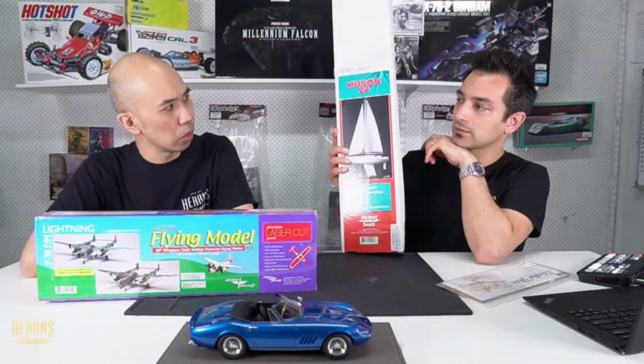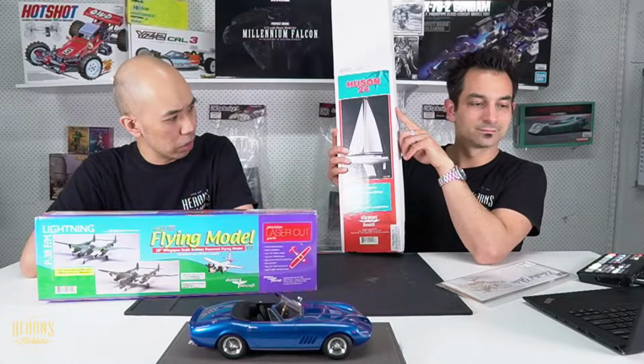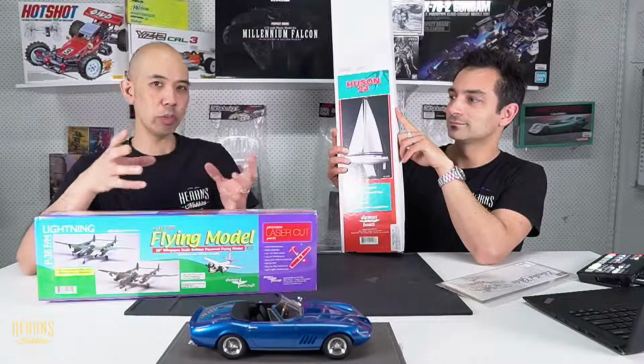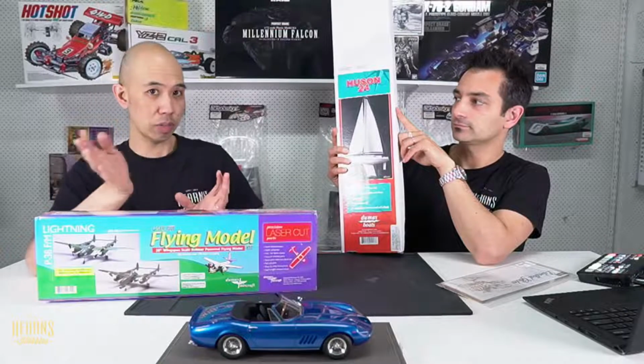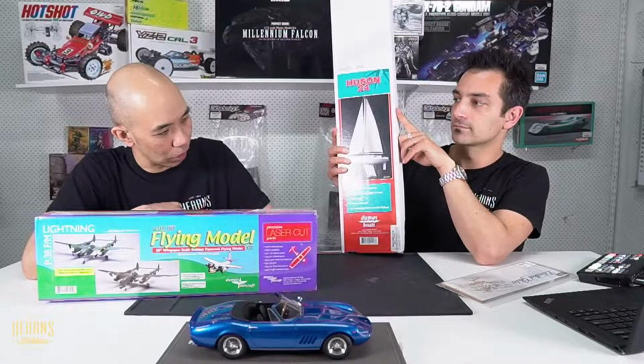So with yachts, all you need is something this size. You probably don't even need a special sail servo, although you could get one. A sail servo is just something with a long arm with extra movement. With a lot of these smaller boats, you can just use a standard servo and just use the standard 120-degree movement with a very long arm. So I've got a feeling that's all you need for that one.